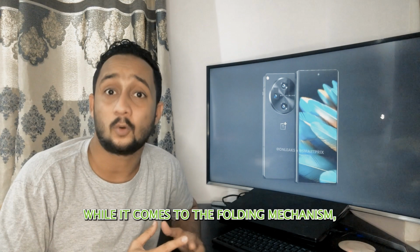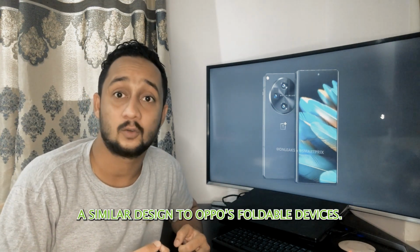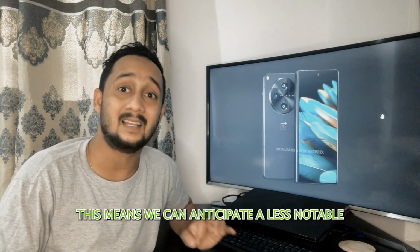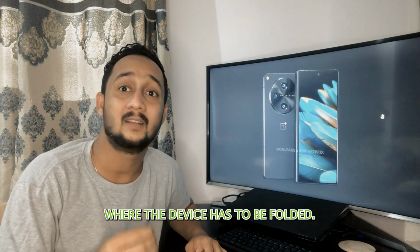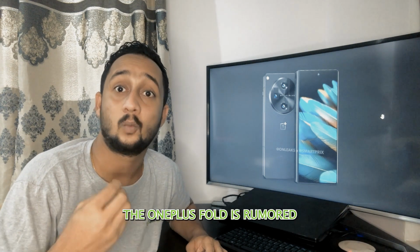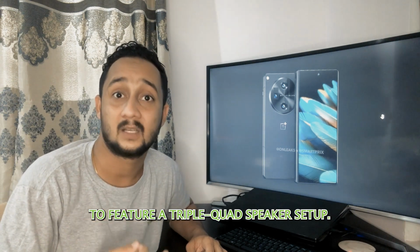When it comes to the folding mechanism, we can expect OnePlus to follow a similar design to Oppo's foldable devices. This means we can anticipate a less noticeable crease and minimal to no gap where the device has to be folded. To enhance the audio experience, the OnePlus Fold is rumored to feature a triple quad speaker setup.